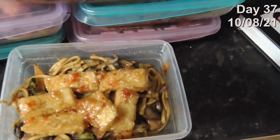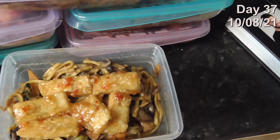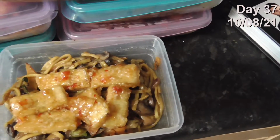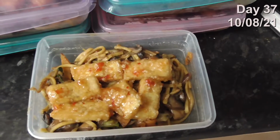I'm going to add maybe an extra 100 to what I've had today, because I've obviously had taste tests while I've been cooking, so 100 is probably going to be a bit of an exaggeration, but let's just say 100 extra, so I have room for maybe a protein shake.